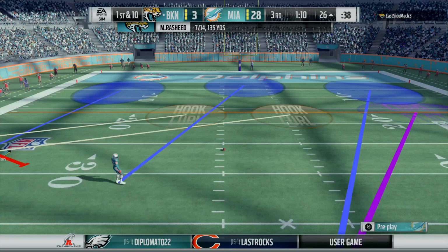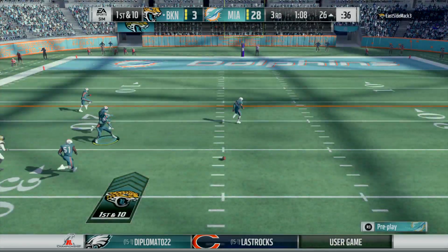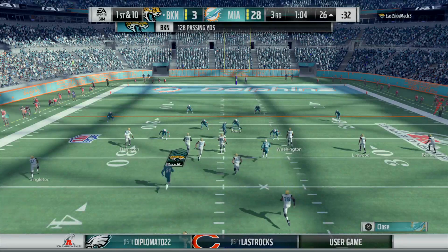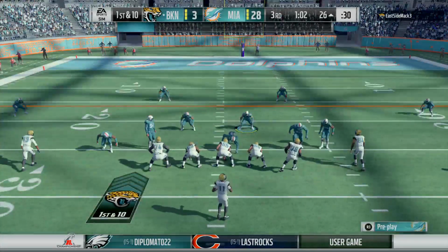And that's caught inside the 30. And all the way down to the 26. A big third down play there for the Jags. 56 yards.